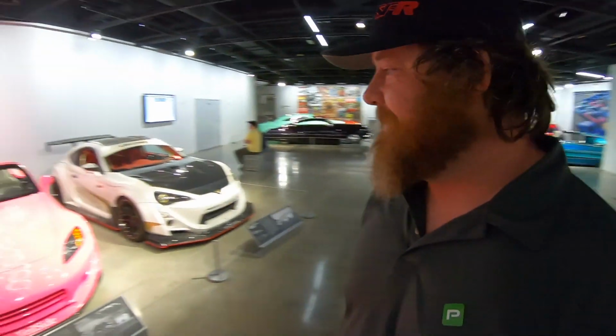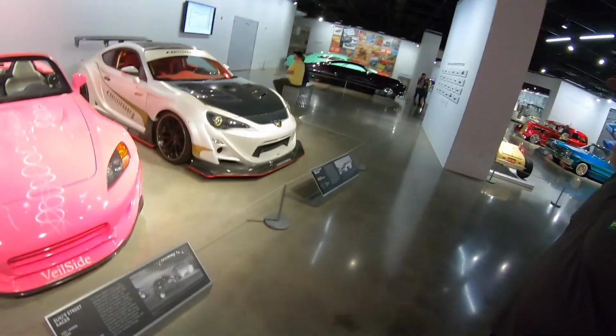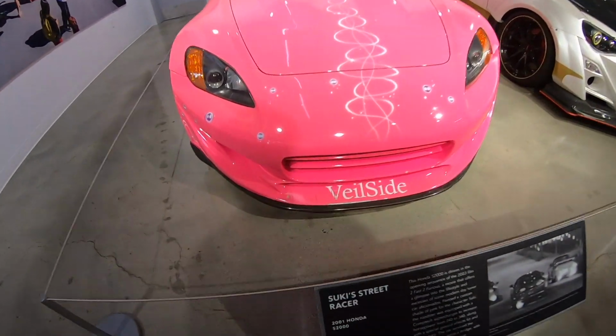Arvin, would you drive this? Hell yeah. Why not? I mean, it is the S2000, which I'm a huge fan of. Veilside kit. Yeah. Oh yeah, the Veilside. Look at that. If today was a good day for you, this might be the car for you.